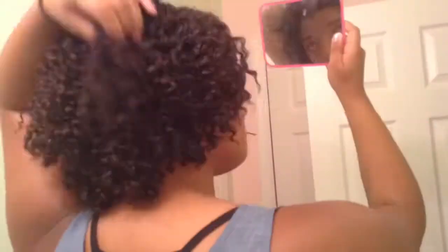Sometimes, whenever my hair isn't braided, I just wet it and then I can wear it down just to hydrate the curls and stuff like that. But today was an easy day. I made sure to scrunch it and get rid of the parts, and then that was all I did for my hair.